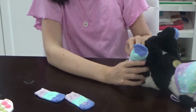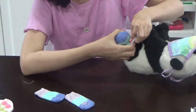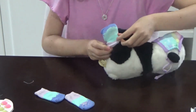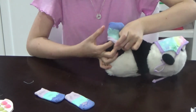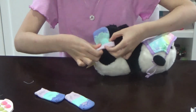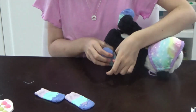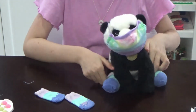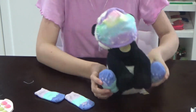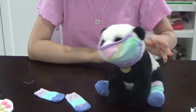Okay, so I hope you guys didn't hear that conversation, but look. Mom's got the sock on Pandy, it's just that he keeps on moving. Okay, there we go. I got it on finally. So Pandy has his cute little socks. They have paws on them. Ooh, now I can stay warm for the winter with my mask on.